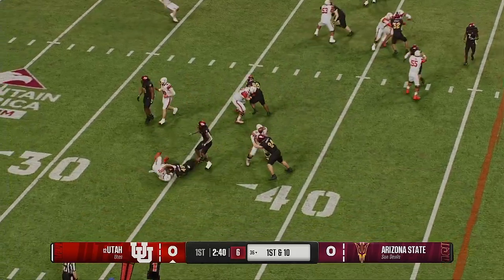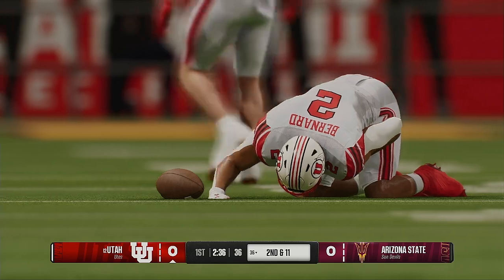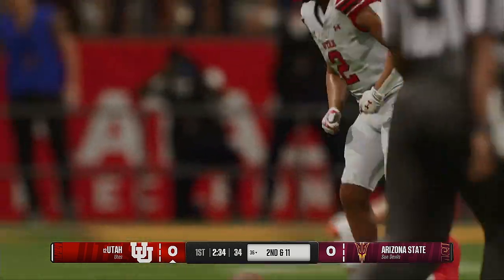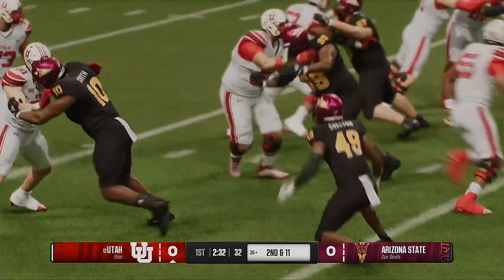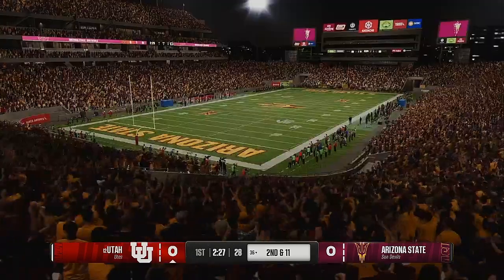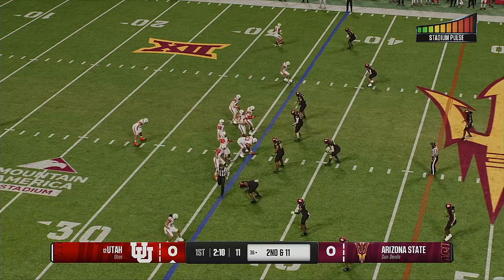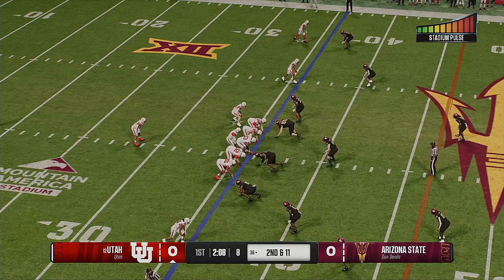Here comes the handoff. They'll stop him behind the line for a loss of one. Chris, that play just didn't have much of a chance at all from the snap. Quarterback hands this off, and there's nowhere to go. It's almost like the defense was anticipating the play call, and they put themselves in a position to come up with a nice tackle for a loss. Second down play coming up for this offense.